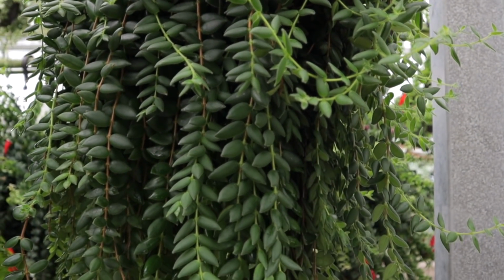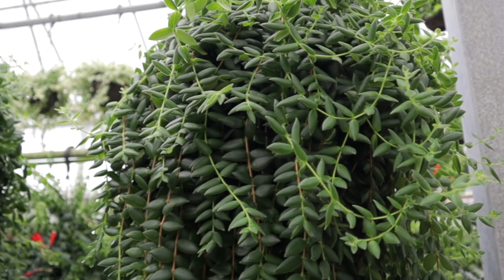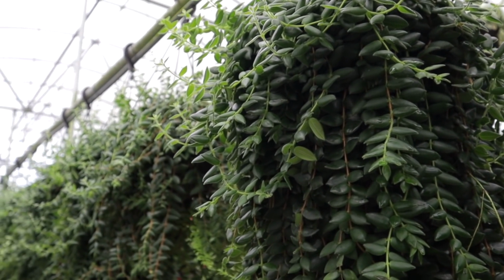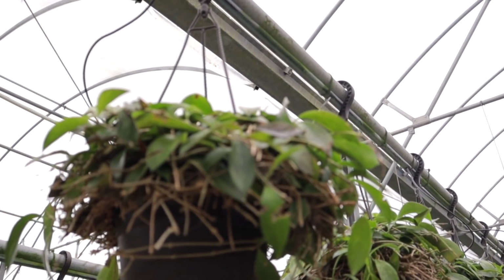Almost looks like a Hoya. It feels like a Hoya a little bit. Right. It's like the kind of thick leaves. This is beautiful. The one next to it is mini variegated. There's some better vine to look at over there.